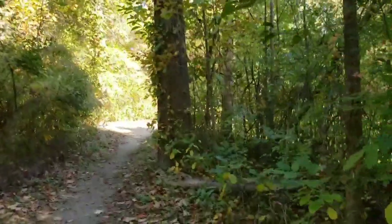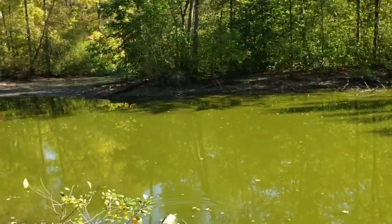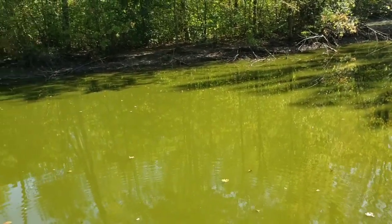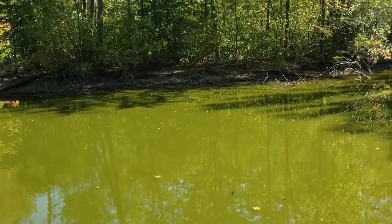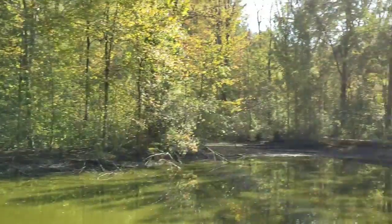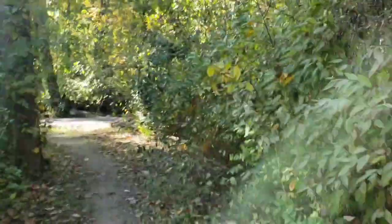We'll go off the main path here because this is where the fishing deck used to be. We used to fish off of this. Oh, there's a turtle there. See him? So there is wildlife in here. Can't believe how low the pond is, or lake. Well, glad to see that there's a turtle. Looks like we have to head back to the paved trail here.